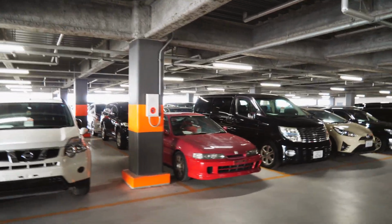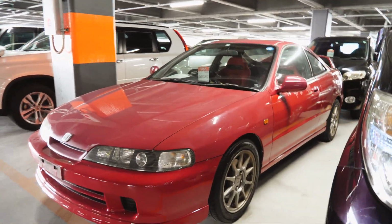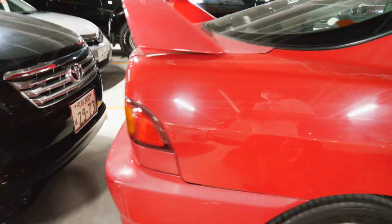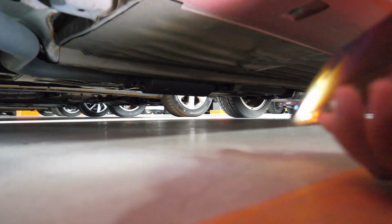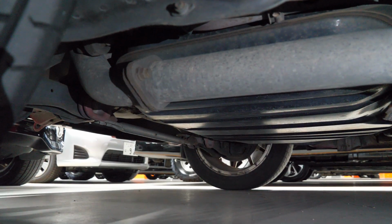There it is, the Honda Integra Type R. Very nice. I'm just gonna go through the checks here, some of the stuff our customer was asking about, and make sure it is good to go. See if we can at least get a good view underneath, make sure things are looking okay down here. Oh, yeah. Pretty groovy. Alrighty, I see some of the coating coming off, but that's okay for the mileage.